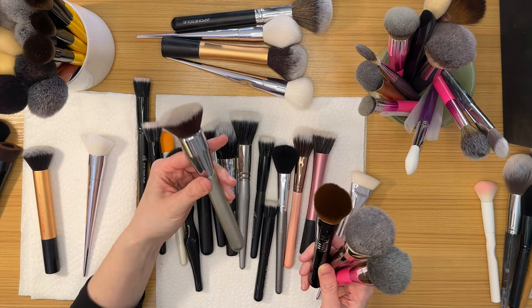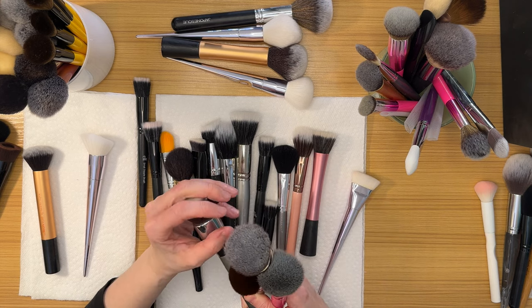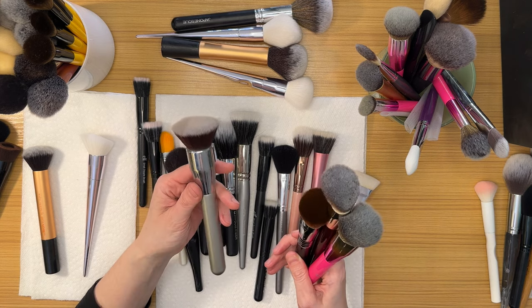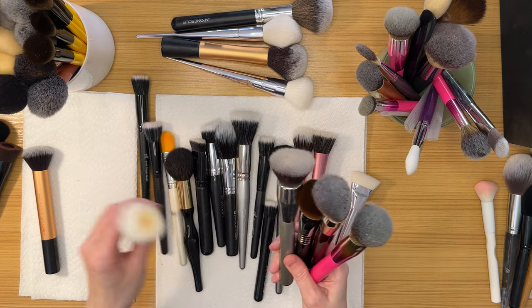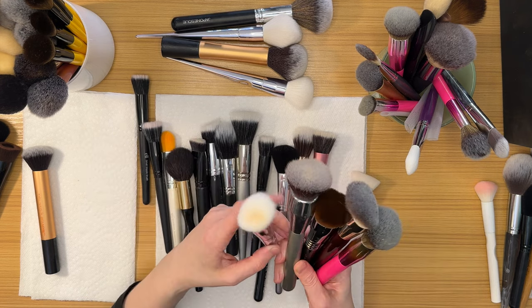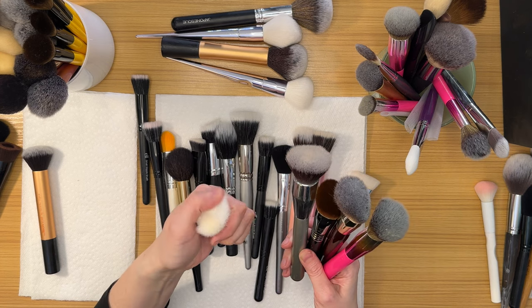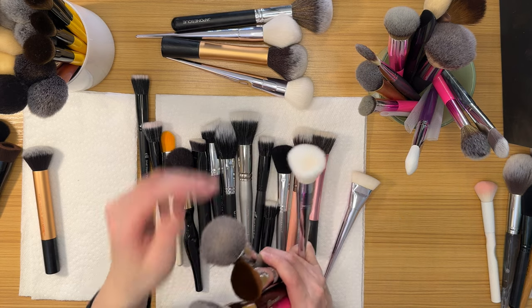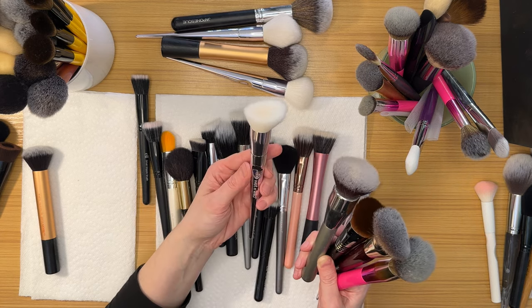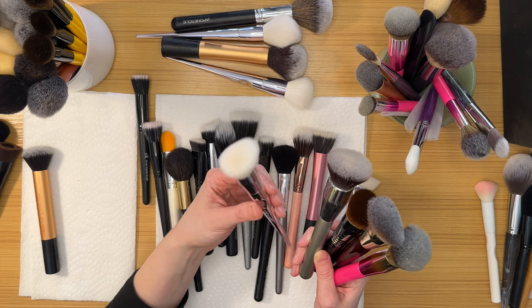I used to have the Sigma F80. It completely fell apart on me. So this is actually, I think, the only flat one I own. And I don't use it often, but I feel like I should have one. Oh, I also have this one, which I recently used for foundation. This is the Wet n Wild one. I don't know. I felt like this one was a little streaky because I think it's too flimsy. So actually, I think I'm going to get rid of this one, even though it was in my recently washed pile because I did recently use it. But I didn't love it.